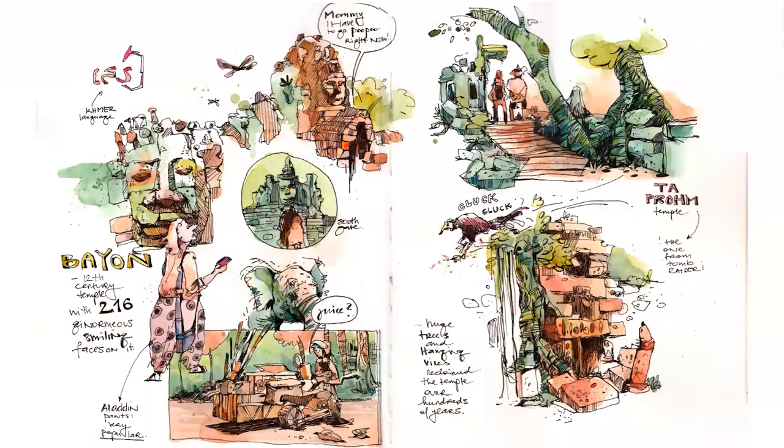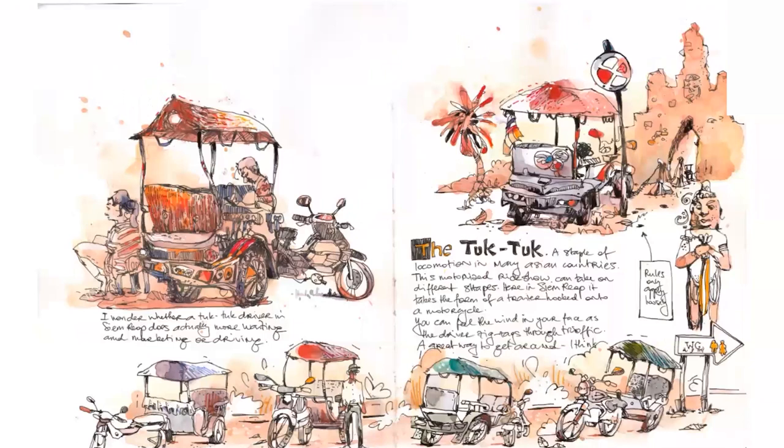There's a little juice cellar on the bottom. So it's a spread that's combined all of the observations in that temple area with some details, some larger areas. Cool. Yeah. And again, color is very restricted to two, green and orangey.